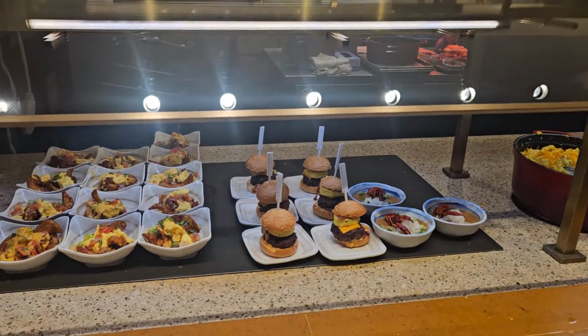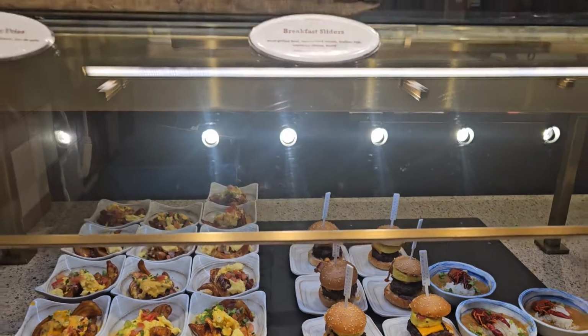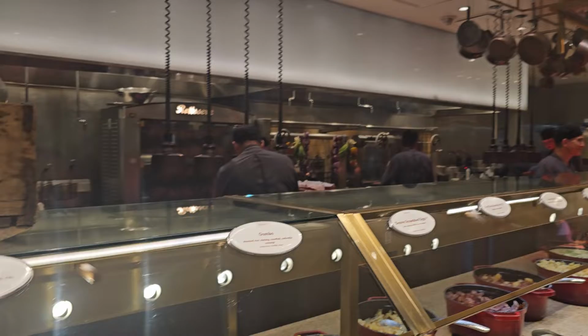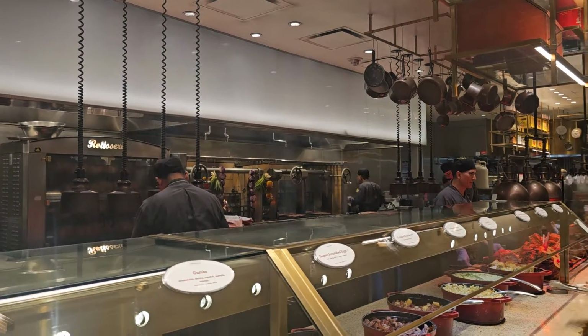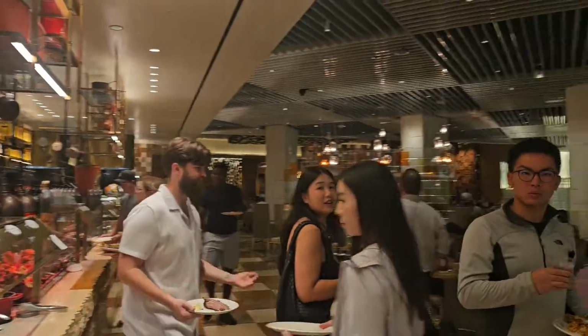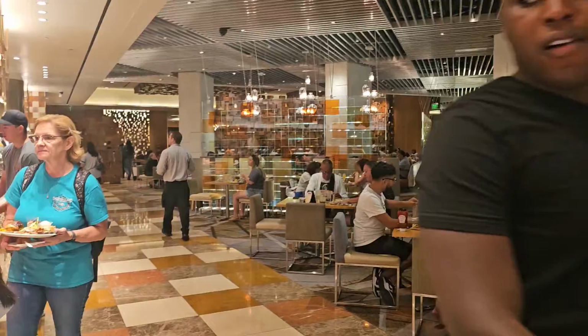I like the fact that a lot of things are in these small individual dishes because that's just more convenient, and frankly it means that fewer people are touching my food, which I like. But I also like the fact that at most of the cooking stations you can see the actual cooking being done. It's a big space, but it actually doesn't feel crowded when you're seated.